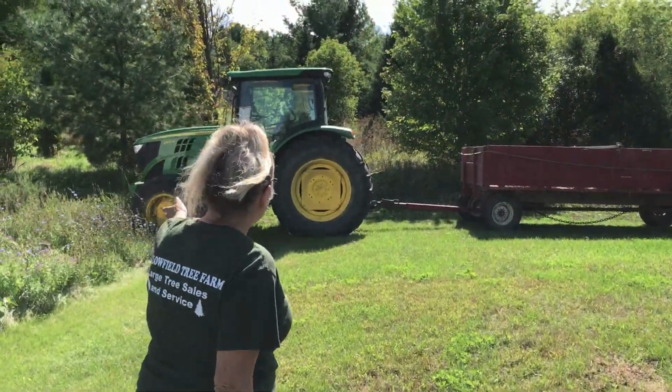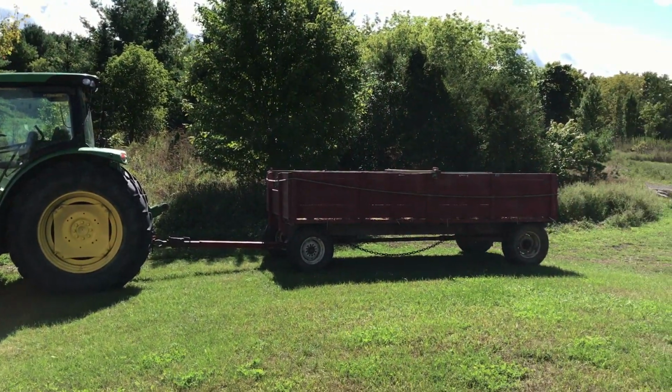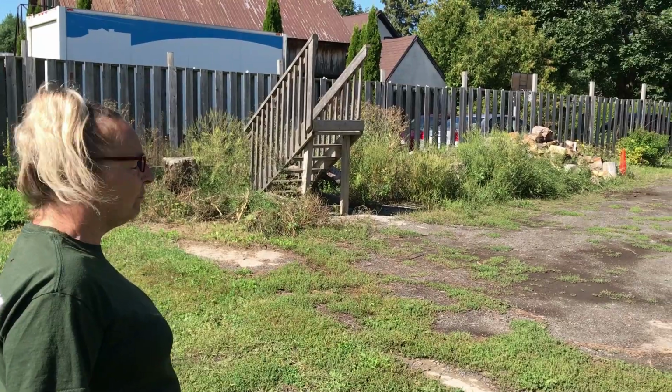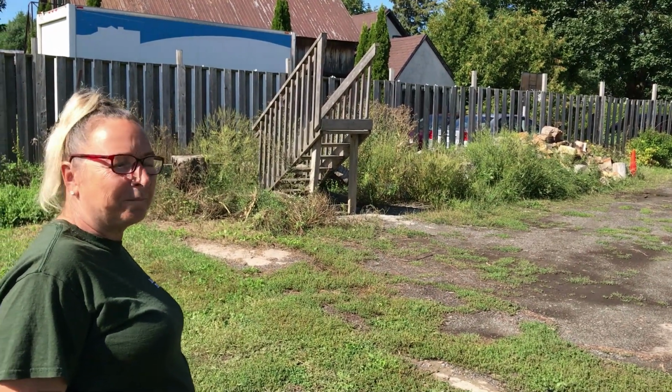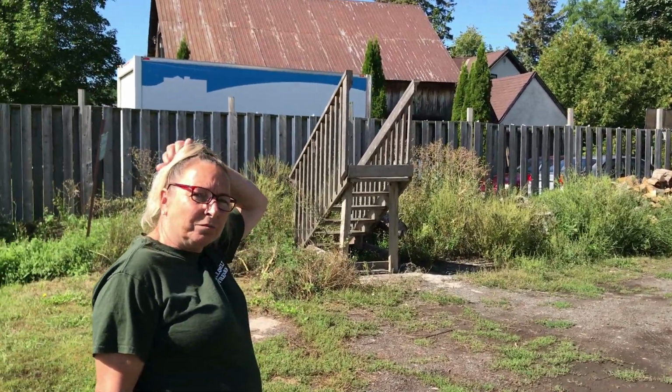So this is where we take the tractor out. We fill this up. It has hay in the bottom so we don't damage any of the pumpkins. This here is for when we have horseback riding on our Clydesdales. Oh my gosh, and does that happen usually in October or? It happens October and in Christmas time.